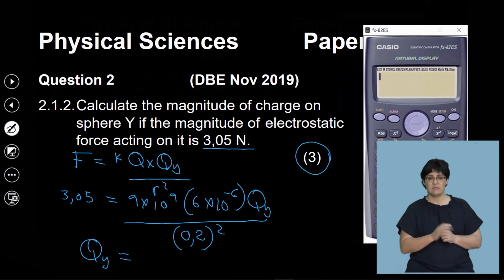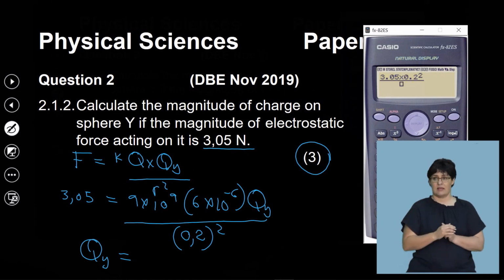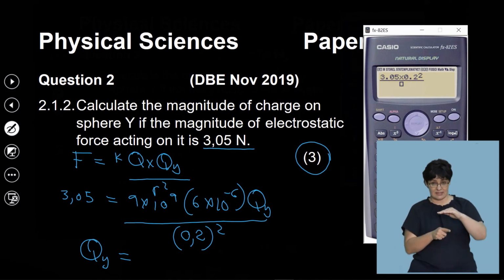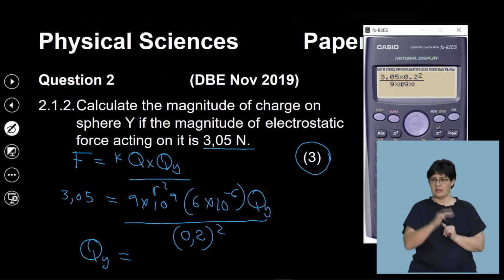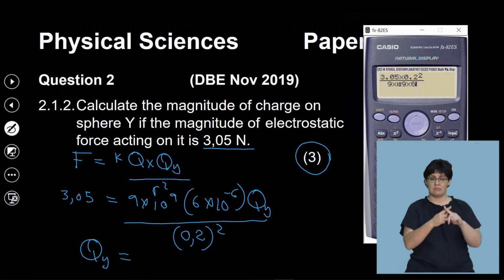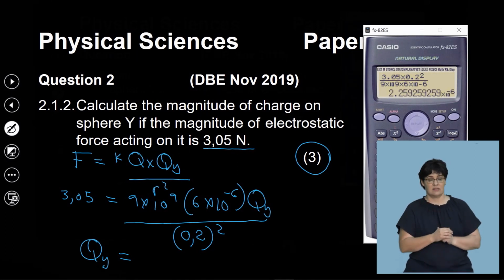It's going to be a ratio, so it's going to be 3,05, that's the electrostatic force, multiplied by 0,2 squared. Then we're going to divide that by K and the magnitude of the charge on Qx. So K is 9 times 10 exponent 9, multiplied by the charge of x, which is 6 times 10 exponent negative 6. This gives us the final answer, which is the charge of Qy.